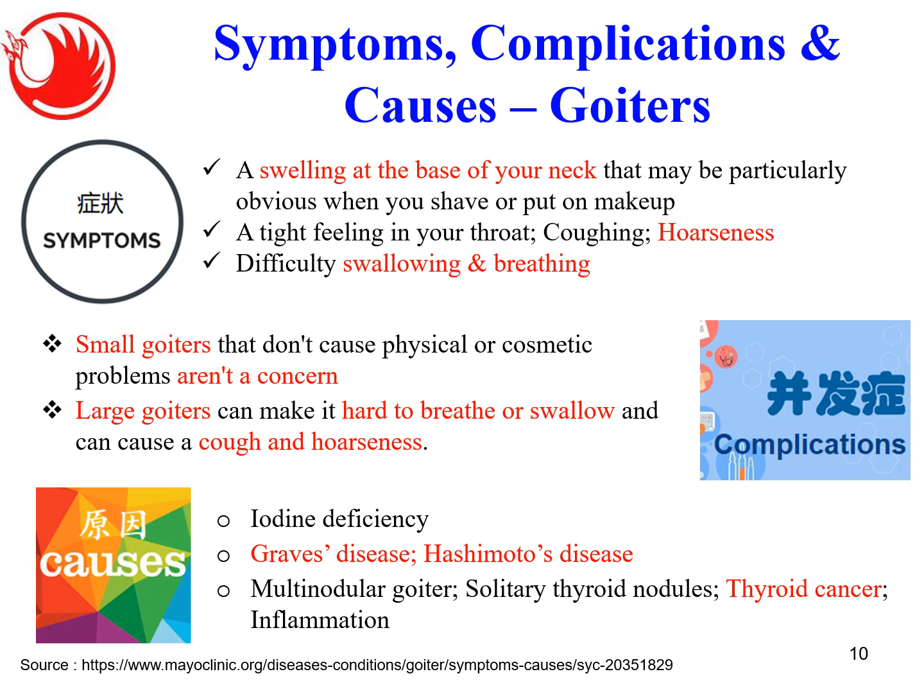Next is the complications. The complication will be that small goiters that are not physically or cosmetically problematic, so it's not so big, are generally not a concern. But a large goiter can lead to difficulty in breathing and swallowing, as well as coughing and voice change.